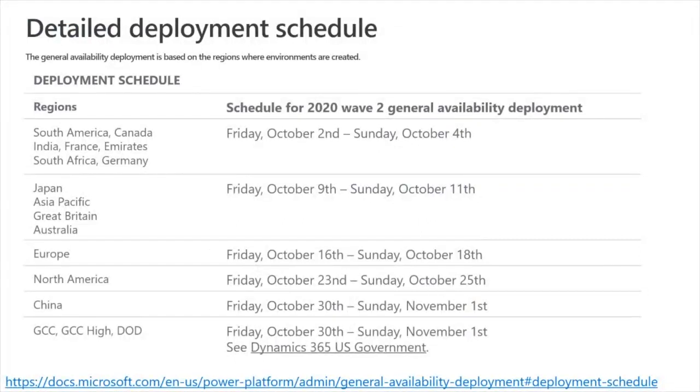So again, I wanted to recap where we are in terms of the release schedule for the mandatory update. The features that I showed you, those 26 features, if you're completely wall-to-wall, marketing, sales, service, field service, Power Platform, using your UI flows, you've got the 26 plus 7 features to explore.